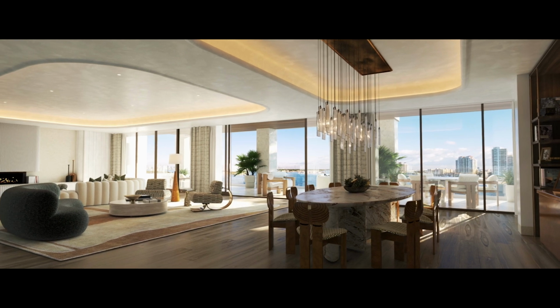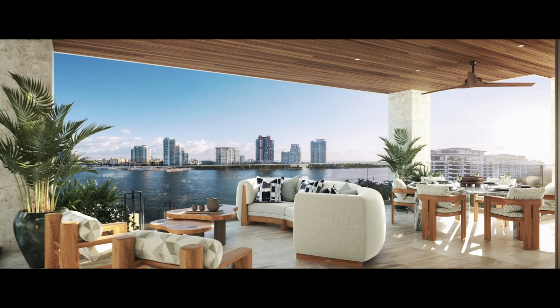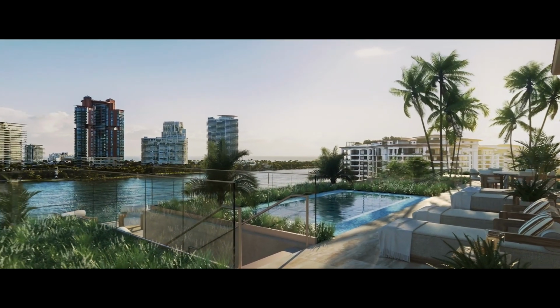The residences were designed as villas in the sky, large and spacious, sort of like the Vanderbilt Mansion that I'm in right now. Your outdoor spaces are immense. You are floating above the trees, overlooking the bay. You are surrounded by the natural environment and will be in perpetuity.